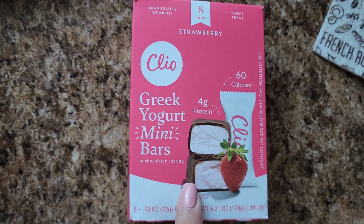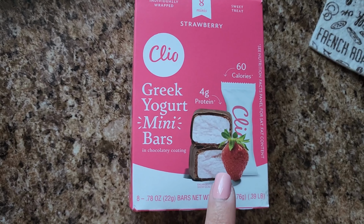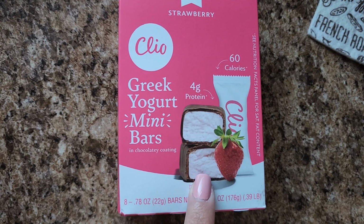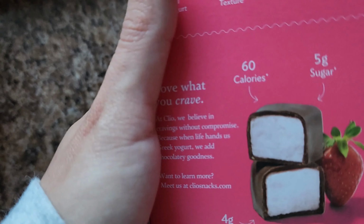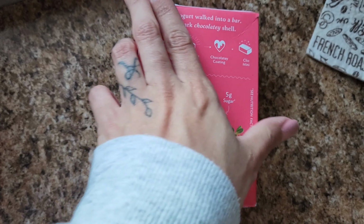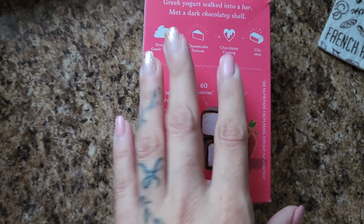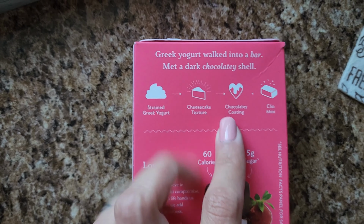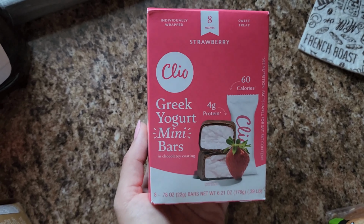This right here, you need to run and you need to try it. This is so good. This is like an imitation cheesecake bar. It's just chocolate covered in Greek yogurt, and Greek yogurt is really good for you. So you have 4 grams of protein, right? Look, each bar is 60 calories, y'all. Okay, you need them. 60 calories, 5 grams of sugar, 4 grams of protein. They're really good. So see, it's Greek yogurt, cheesecake texture, chocolatey coating. That's what it looks like. I got it at Walmart. Try it. Thank me later.